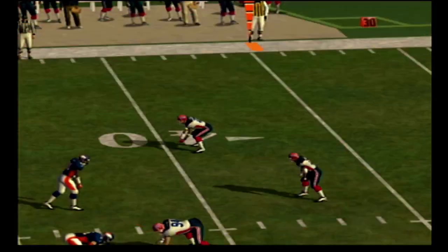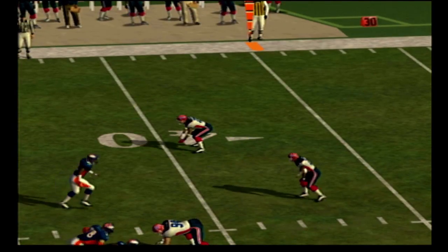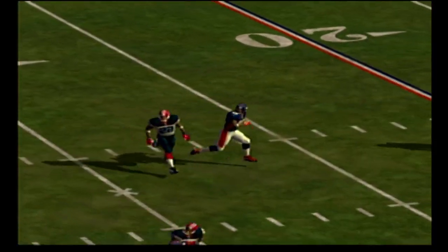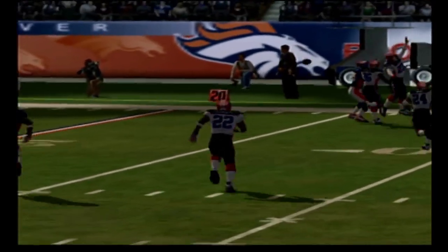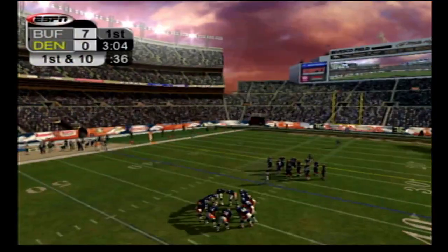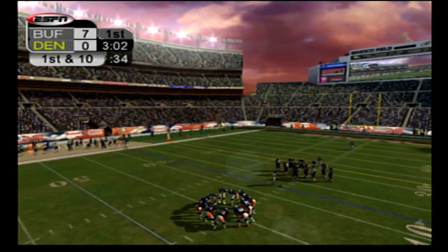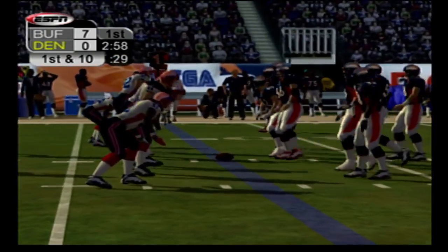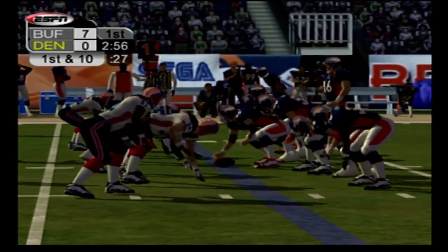Nate Clements tries to contain his man on this play and ends up holding him. That's going to draw a flag. Let's watch. Oh, yeah, easy call. Defensive holding. First down, coming up on the 10th play of the drive.